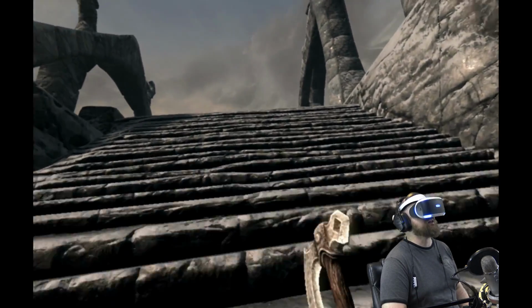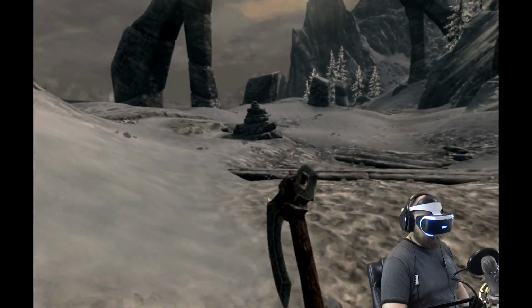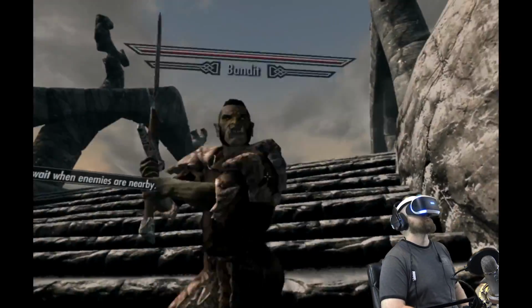Alright, so we've got a bunch of, like here, these stairs. Look how steep that is. Now you're probably looking at the flat monitor saying, epic. Yeah, it looks about the same. But trust me, in VR, really, really steep.